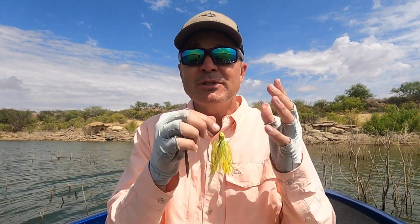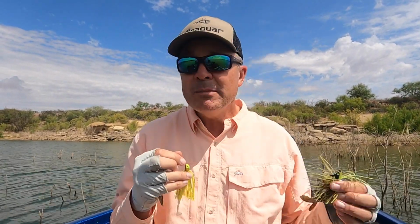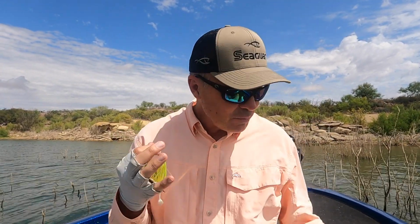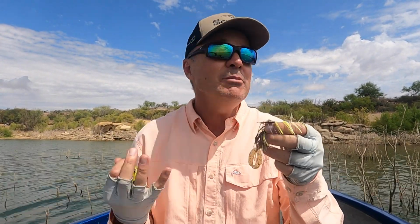So spinnerbait would be for those times when the bass are most active and most aggressive. The swim jig being the most subtle would be when those bass aren't very aggressive. And then the bladed jig is kind of that tweener type bait. It really kind of fits in between the spinnerbait and the swim jig for me.